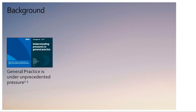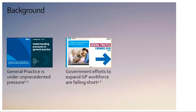We all know that general practice is facing unprecedented pressure. The combination of the worst recruitment and retention crisis in decades, with an ever-increasingly complex, intense workload, not to mention the pressures the COVID-19 pandemic has brought.